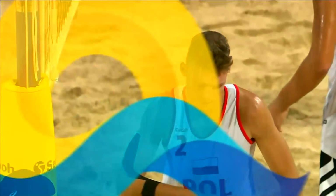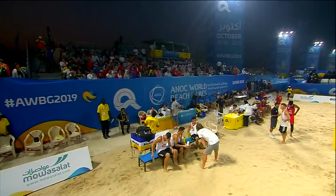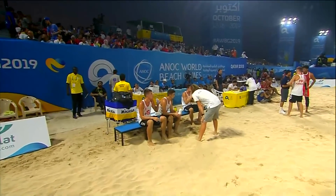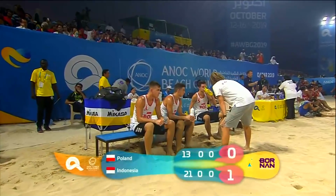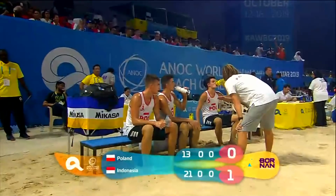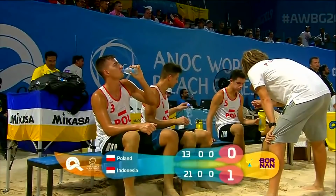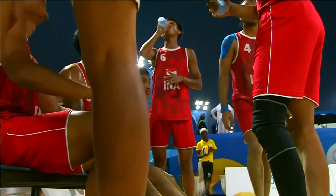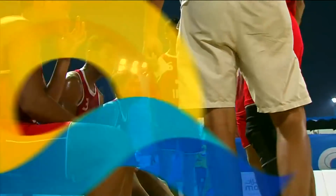Disappointment for Poland. Started okay for them, but they haven't really found their rhythm yet, have they? It's gone in an instant, that first set. Too many errors. I think the error count that you pulled out earlier on, Charlie, is completely on point. It's an 8-point game with multiple errors from Poland. Too many mistakes offensively, in the serve as well. But on top of that, the question you have to ask is, can Indonesia play that well for the rest of the game? If so, then they thoroughly deserve the bronze medal from this competition as well.